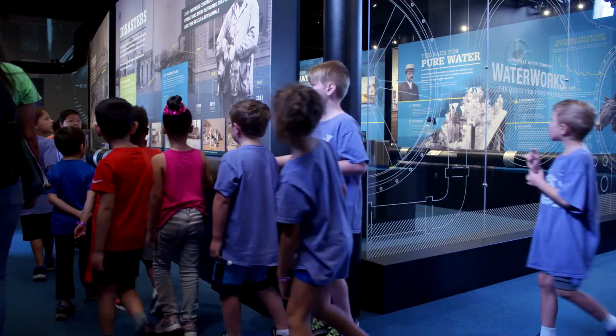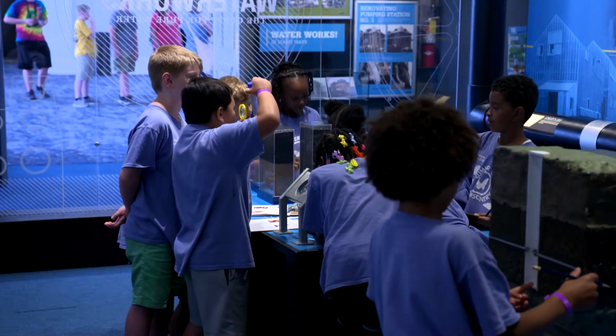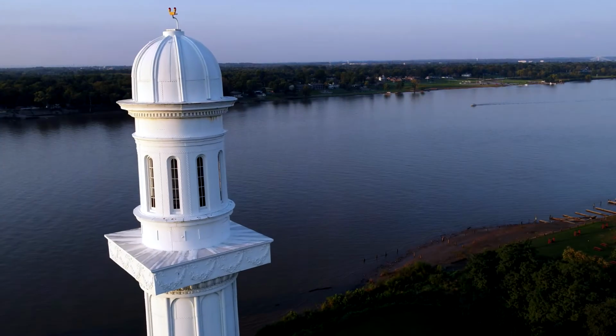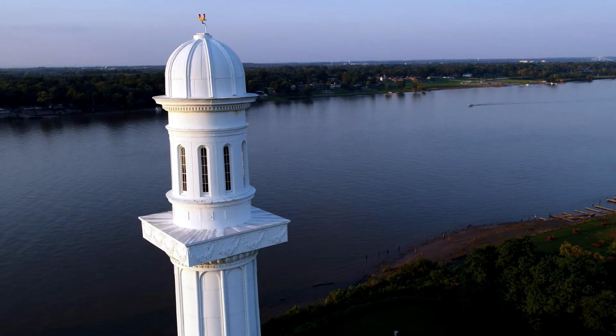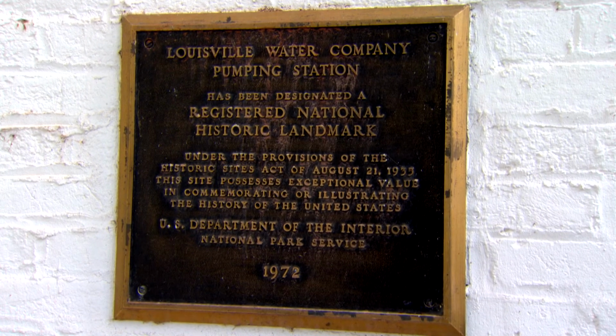While we're working on the tower, we're also doing improvements to pumping station number 1. That includes repairing the paint on the outside of the station and improvements to the inside of the station, which is now home to the Waterworks Museum, which tells the story of Louisville's drinking water. The Louisville Water Tower is a symbol not only of the purity of our drinking water, but of our commitment to preserve this piece of American history.